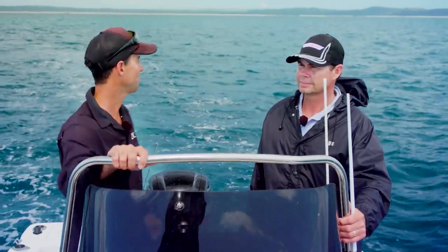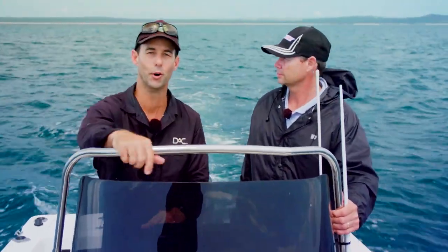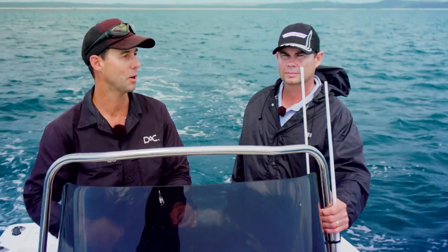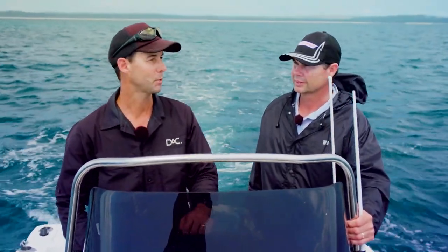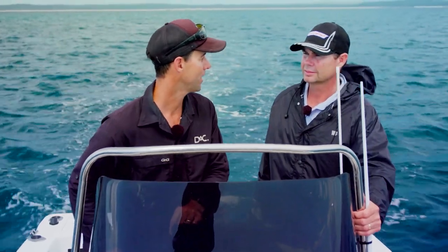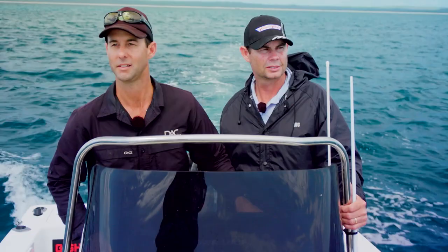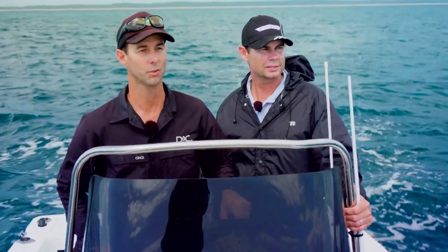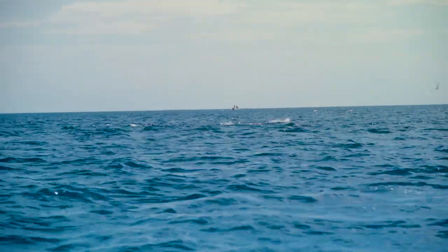Tide has turned, wind has started to pick up. The bad news is that our tuna that were so active before have all but disappeared, and it might be time now, as the afternoon's wearing on a bit, to start pushing back towards home and see if we can find a few schools on the way home. What do you reckon, mate? Sounds good. Bird or two in the distance there. We'll see if we can find a stray school. We're now heading towards home and targeting birds and feeding schools of fish on the way.